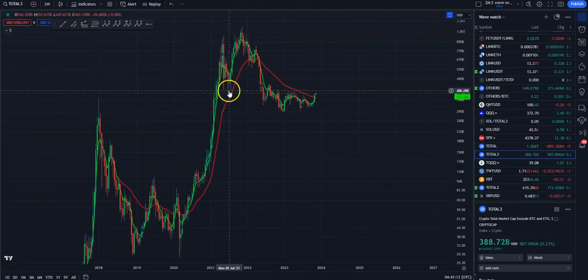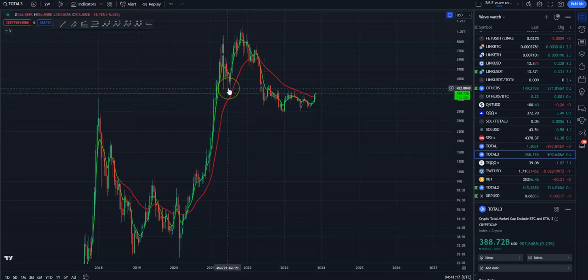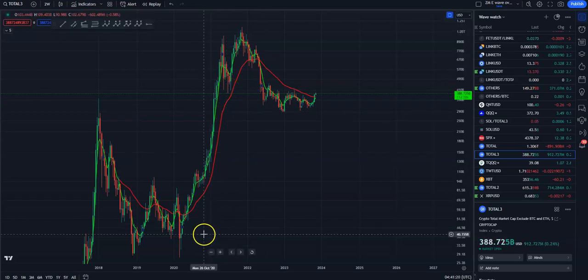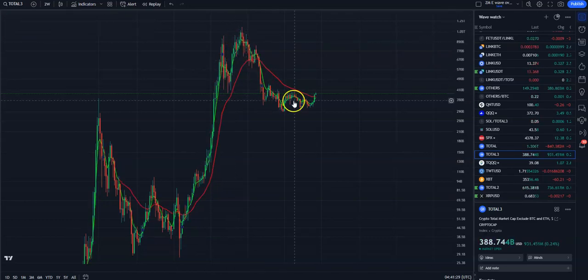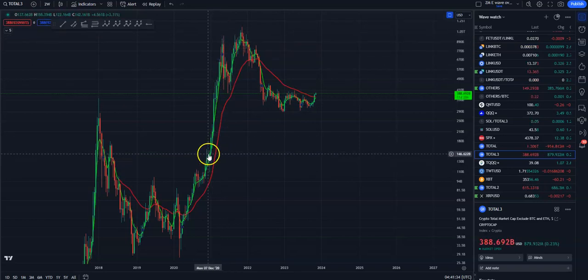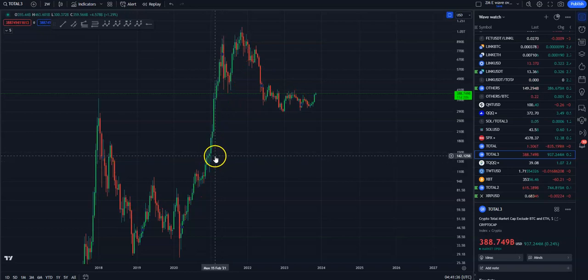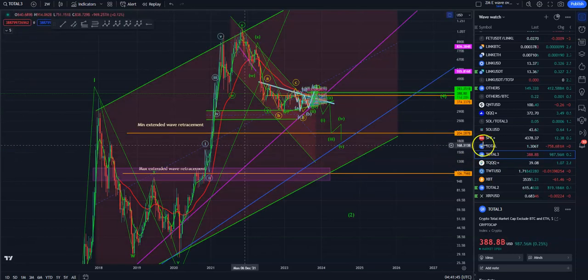Obviously this was not wave 4 because we cannot go below wave 4. So that is why I do believe this is not a wave 5. That's why I do believe that this is a WXY with a wave 3 here. And the wave 5 of 3 of wave 4 of 3 is somewhere down here, and that's where we ultimately will land. Now let's go into the analysis.